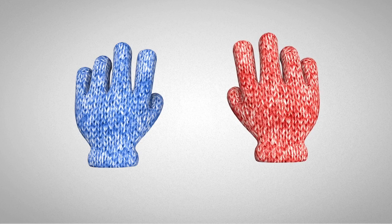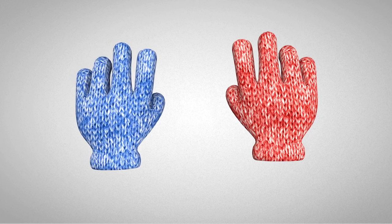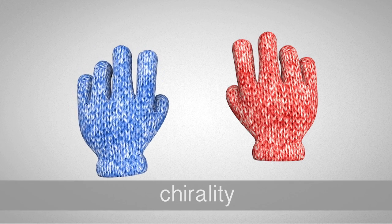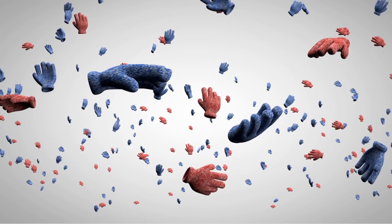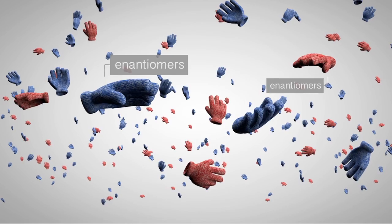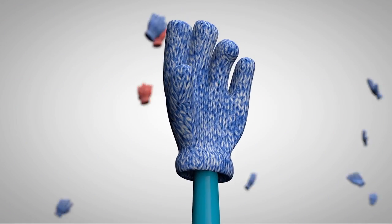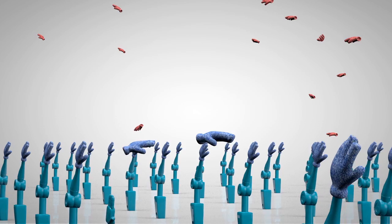Imagine that this glove is a molecule and this one is another molecule identical to the previous one when reflected in a mirror. This mirror image relationship is called chirality. In chemistry, these molecules are called enantiomers and are often mixed with each other in a solution, like a huge sea full of left and right gloves. Imagine now that you are only interested in separating one type. For example, the gloves that fit your left hand. How would you go about it?